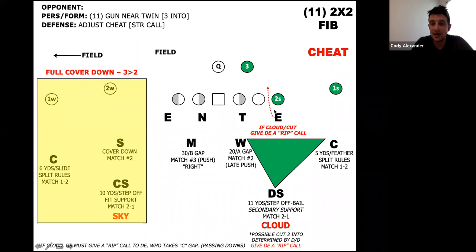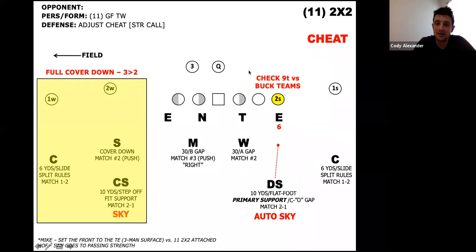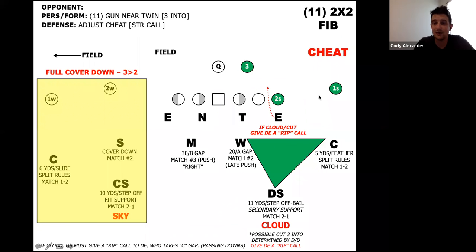Now you can give a cut call, and we can play this just like cut, where if we're getting true Y corner, he's in the slant hitch. He's running corner and he's pushing flat. We can get the 3-on-3, and we can go ahead and play cut to that. So you can play cloud or you can play cut when you get that. Here we can play cloud. We're not going to play cut. Here we have to decide: do we play cut?